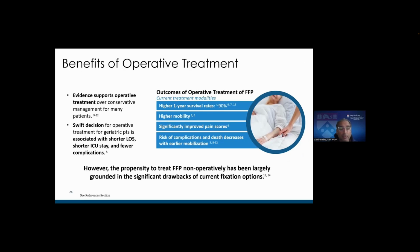When you think about operative treatment, while there's not as much data on operative treatment as there is on non-operative treatment, we know that there's higher 1 year survival rates. We know that there's higher mobility, pain scores are better, and there's decreased risk of complications and death as a result of that earlier mobilization in these patients who are treated with operative management. I think you say, well, this looks great. Why aren't we fixing more of them?